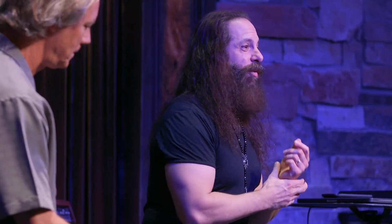There's a couple parts to the story that lead up to this amp. One of the parts is that it is a signature amp based on my desires as a player and my requests from all that history. Like, I love this amp, but if only it did this, and I love this one, but if only it had that.